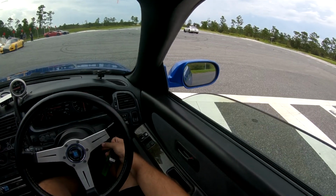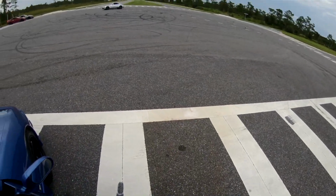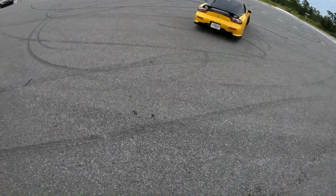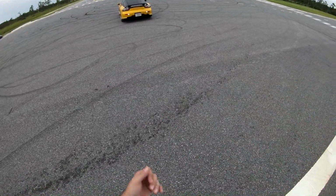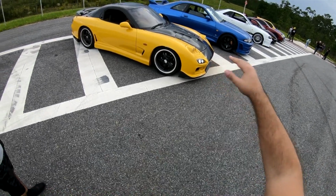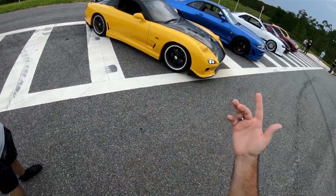So, John, what are you doing? If it had a clutch, you'd be burning. Oh, the rubbing. This is my first time ever driving a Skyline, dude. This is my third time driving right-hand drive, but I drove a Pal today, I drove an Aristo, and then I drove this.